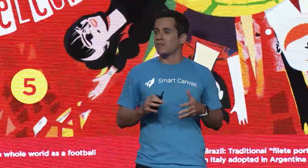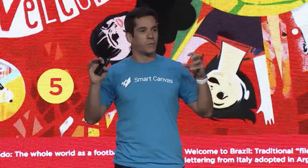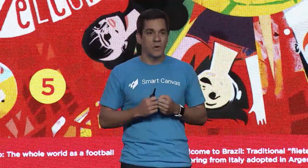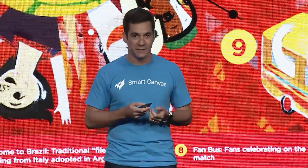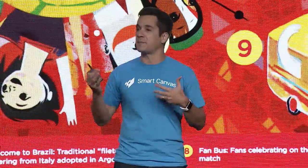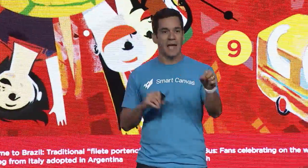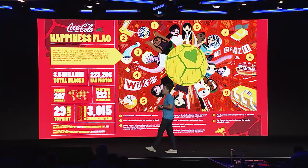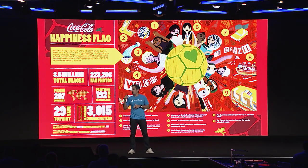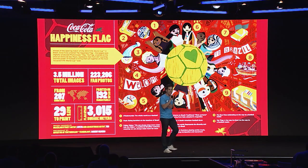And the idea was to connect people all around the world, getting photos to create this huge photo mosaic called the Happiness Flag. We created a system that engaged users on social networks, such as Facebook, Twitter, Instagram. We created websites to allow users to submit photos directly to Coca-Cola. We converted text to images. We did a lot of things. And at the end of the campaign, we had millions of images.